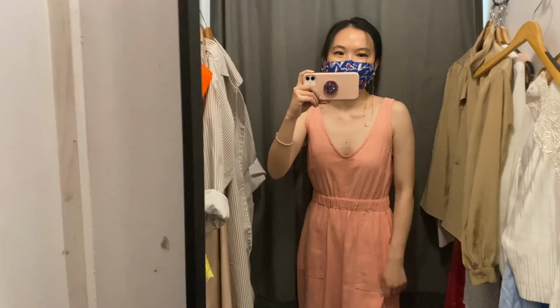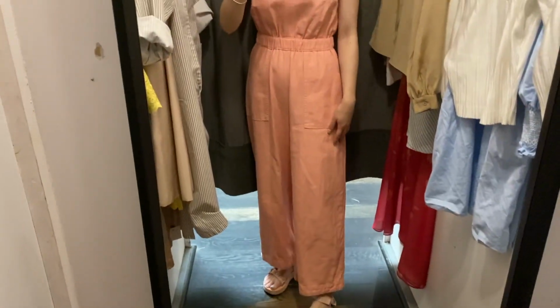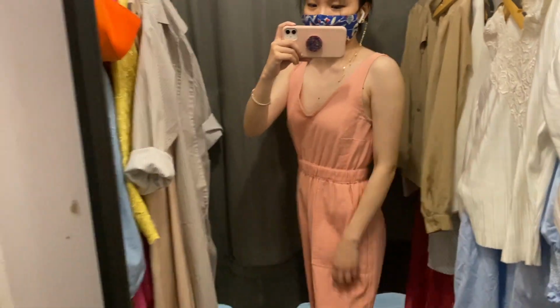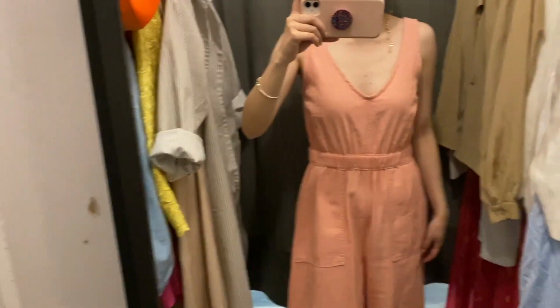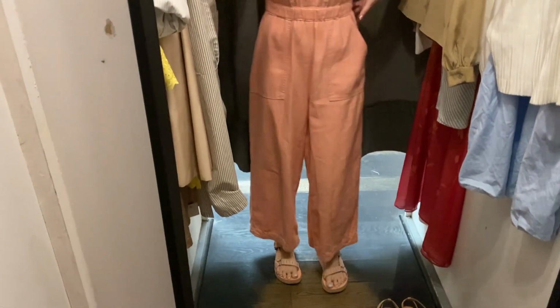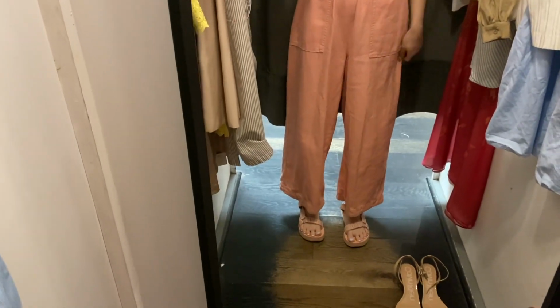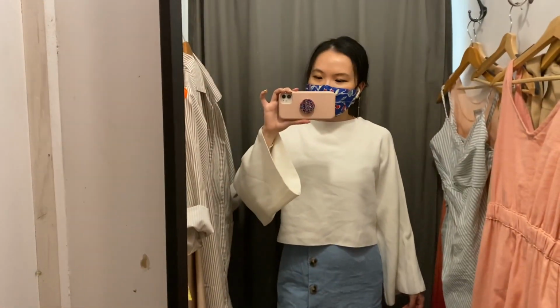Coming back to my jumpsuit, this matches with my teba pretty much perfectly. This is from ASOS Denim. Fits really nice. I've been wanting a jumpsuit for the longest time, and I think this fits me really well. I wish the leg part was longer so that it's a full length jumpsuit. Literally just wearing it over my own dress.